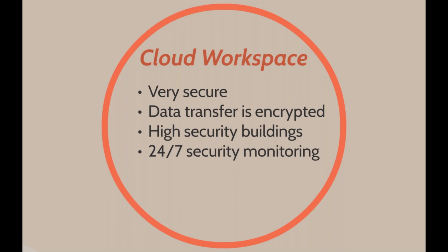But in actuality, cloud networks are designed to make sure that data is secure and only available to you and your employees. Cloud service providers like ours provide data encryption so that when data is being transferred, it is very secure. The data on servers is also stored in very high security buildings where sophisticated security tools and antivirus software is in place.